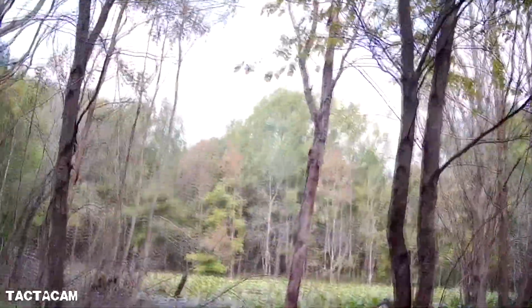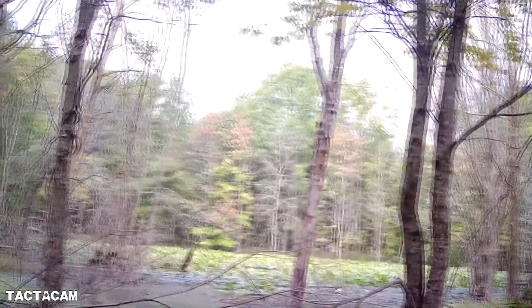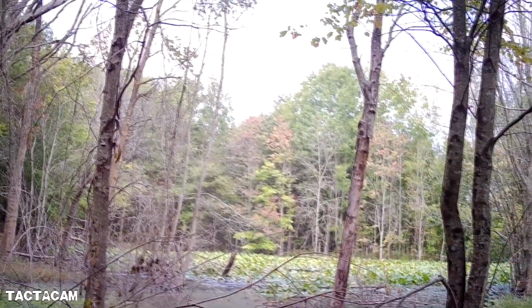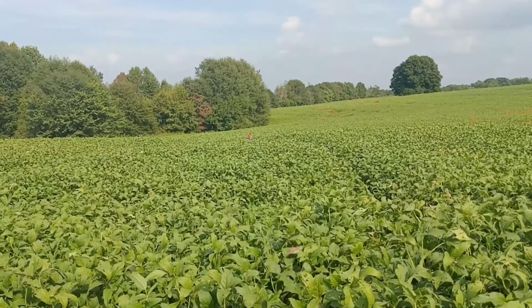So we made it to the pond. Look at the deer tracks, the first pond. All these ducks. They're mallards. Are you coming?